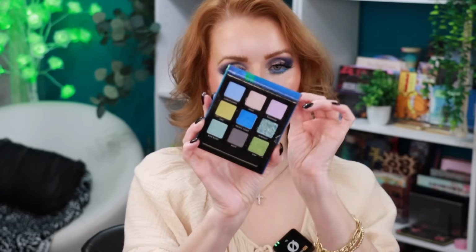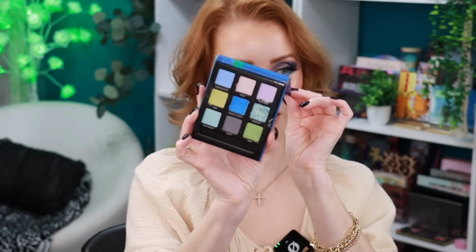Now you can only find them on Amazon and on their own website, but Catrice. And these are two palettes that I ordered straight from the Catrice website. They are the Color Blast palettes. They do have a water activated liner in here. So this first one is called Blue Meets Lime.